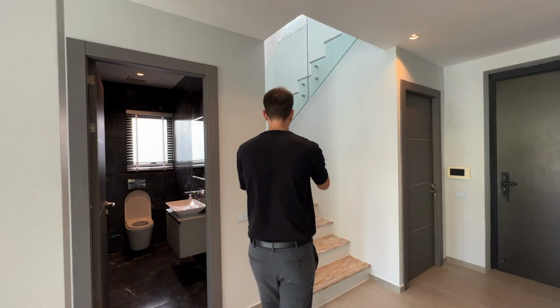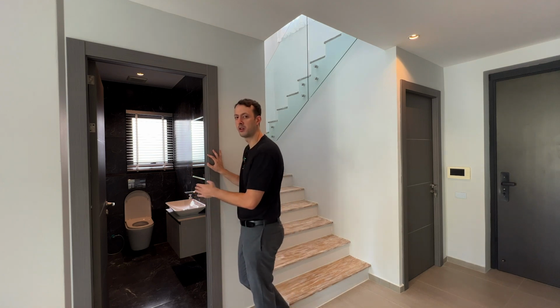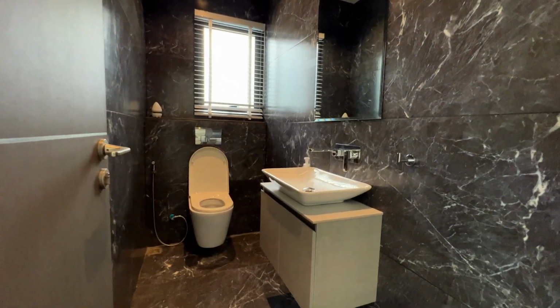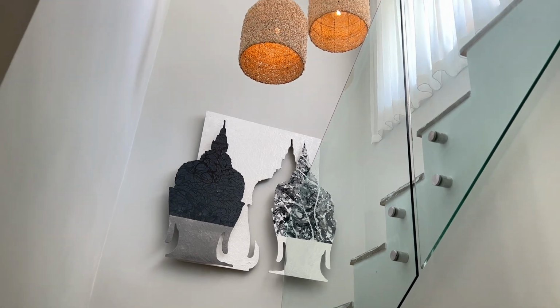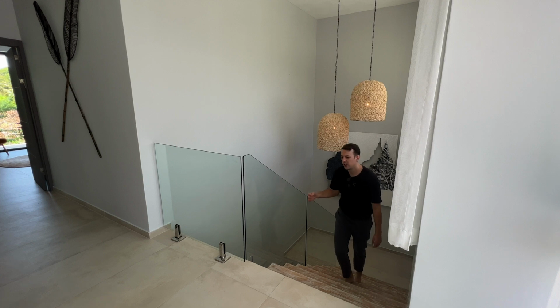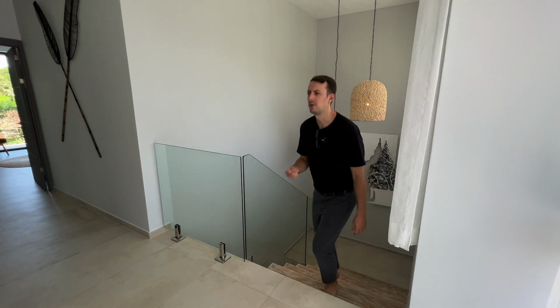Okay, we'll now go up this very large staircase here, but I just want to point out the first bathroom or CR on the first floor, which features a sink and a toilet. While we make our way to the second floor, you'll notice a beautiful Buddha image art piece mounted on the wall there, two beautiful pendant lights that have been hand woven, and a lot of the furniture which you'll see throughout the villa has actually been imported from Bali.